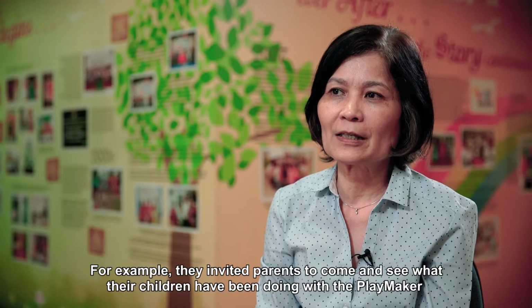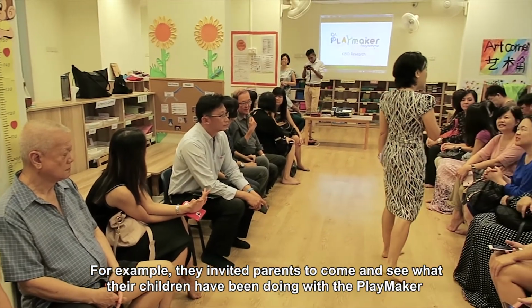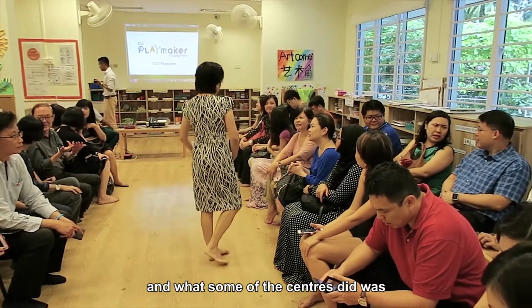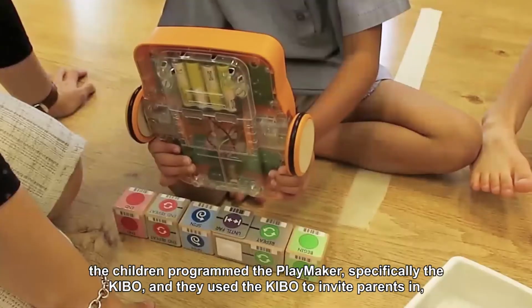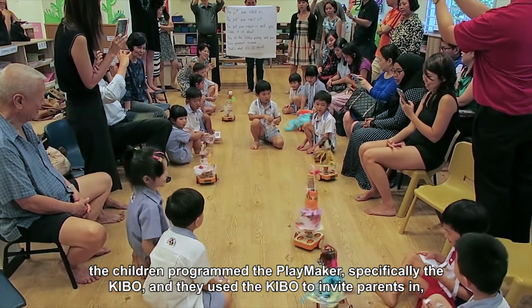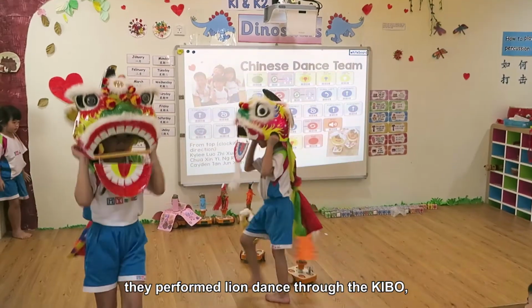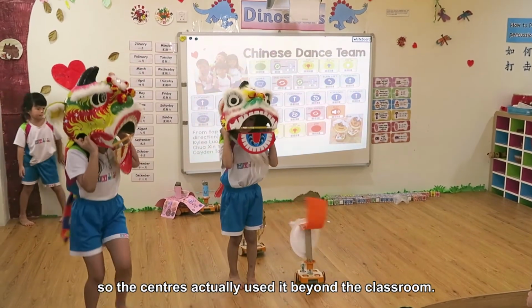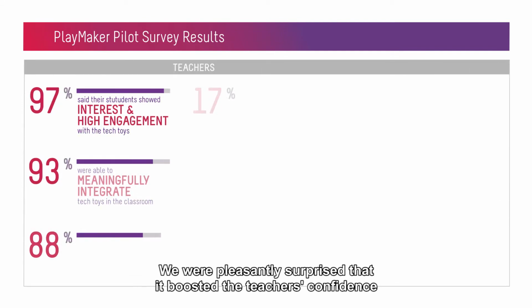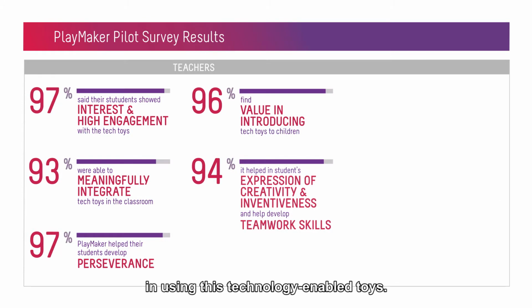For example, they invited parents to come and see what their children have been doing with the Playmaker, and what some of the centers did was the children programmed the Playmaker, specifically the Kibo, and they used the Kibo to invite parents in. They performed a lion dance through the Kibo, so the centers actually use it beyond the classroom. We were pleasantly surprised that it boosted the teachers' confidence in using these technology-enabled toys.